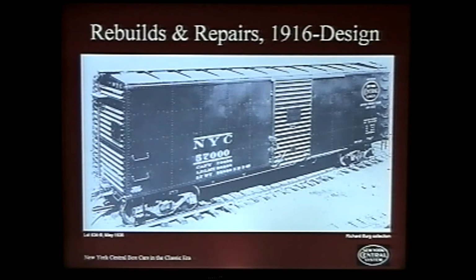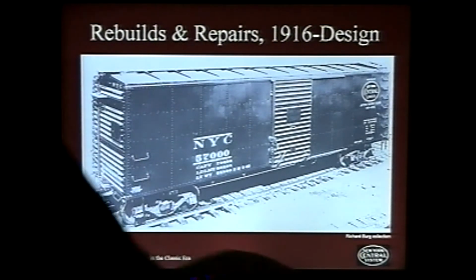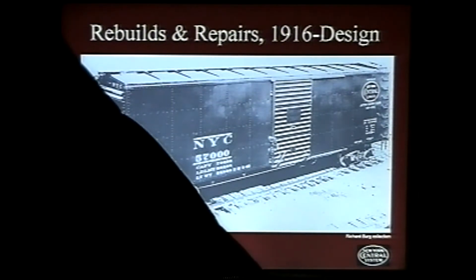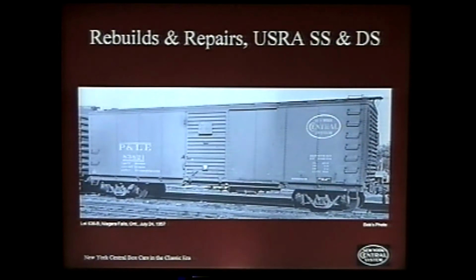This has a Murphy rectangular raised panel roof, which is an improvement. This car originally had an auxiliary door that's been eliminated, so now you've got a single door. That's a new Youngstown door, and it's new Symington AAR design trucks and AB brakes. So that was a major rebuilding, but it's still got the steel fish belly center sill, which is about the only thing remaining from the original car.